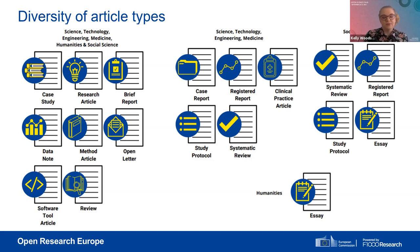The European Commission is also committed to capturing all types of research output so that no work coming from their grants is wasted, if you like. So we really want to be able to provide different article types to capture all different types of research outputs. And we're really trying to aim to meet the needs of all of the researchers that we serve within all of these research areas, which is no small feat. So we are open to feedback on our article types and if there's anything you think we could add here.